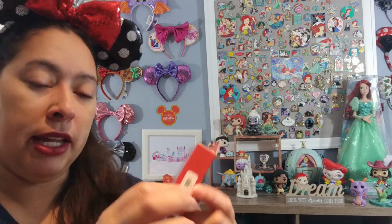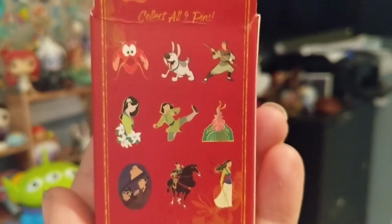And then it says blind box pin. Each box contains just 1 pin, however. And then this is what the back of the box looks like. I'll give you guys a nice close-up. I love all of these different poses. I don't really care which ones I get.